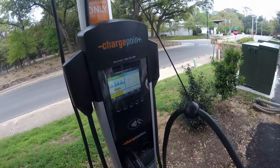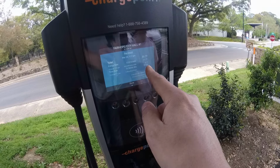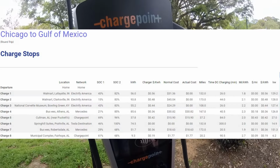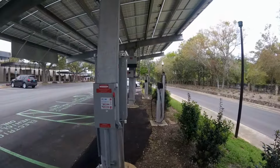All right, she's gonna unplug it and let's see. We got 9 kilowatt hours for less than $2 for an hour and a half. On our way to the actual beach, although Fairhope itself is very lovely, very lovely, as you saw.